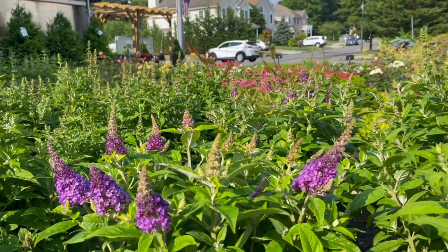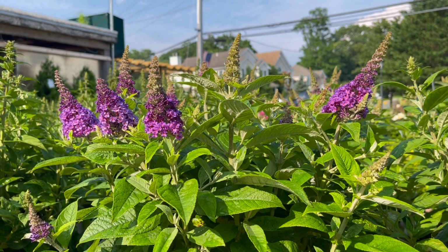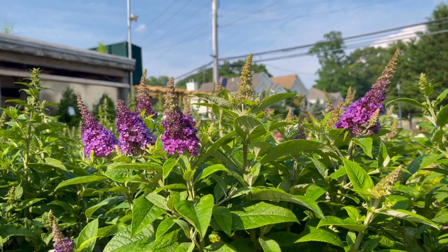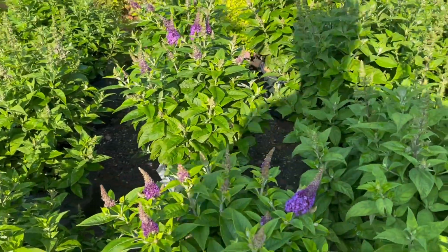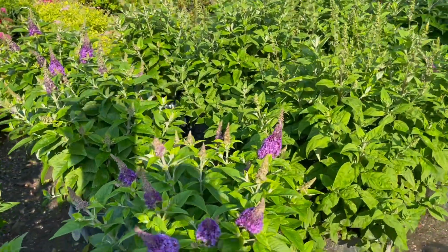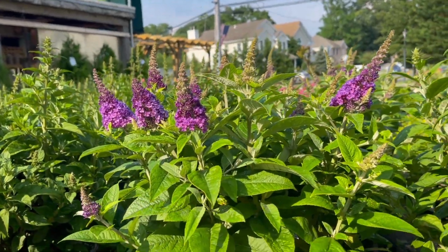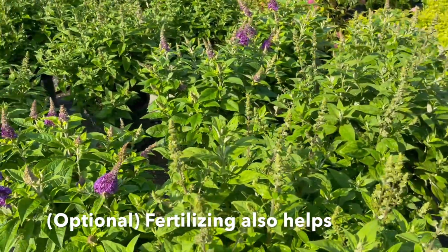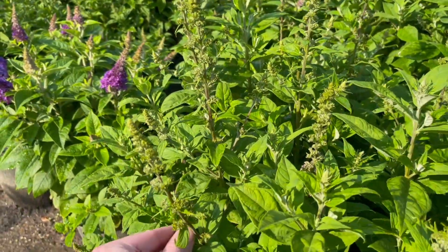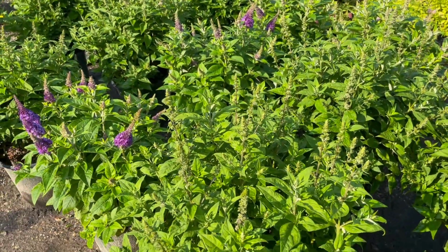This one is a dwarf variety, only gets to about 2.5 feet, perfect to put in front of larger bushes. To really get the most out of your butterfly bush, you're going to want to do 2 things. First of all, you're going to want to remove the spent blooms so the plant can actually rebloom. And 2, Buddleia does respond very well to fertilizer, so if you deadhead it and you fertilize it about once a month during the spring and summer, you will get so much out of this plant.